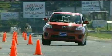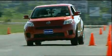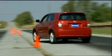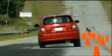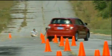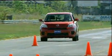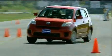Handling is defined by an independent McPherson strut suspension up front and a solid torsion beam in the rear. Turn-ins were surprisingly quick, but a fair amount of understeer and body roll dulled the response. We tried to push our tester, but it aptly reined itself in with the XD's only performance option, namely vehicle stability control with traction control. Overall, the XD delivers a capable experience with a good match between power and chassis.